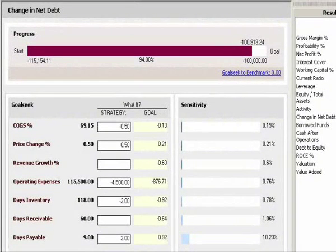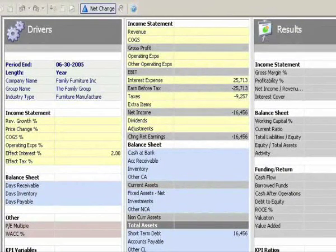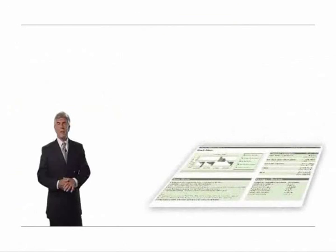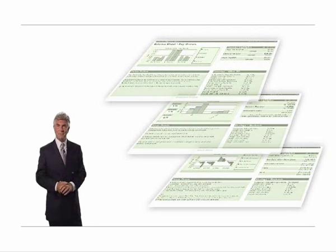Use GoalSeek to make suggestions for achieving specific financial goals, and forecast the impact of various business decisions with sophisticated what-if analysis. Click on the Resources button on the right of the screen to view some of the reports available through Optimist.